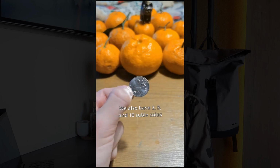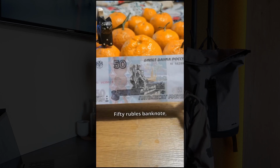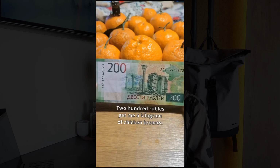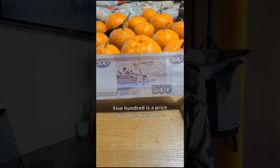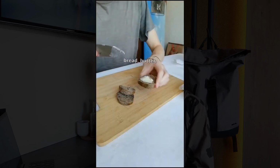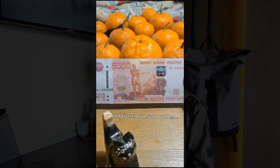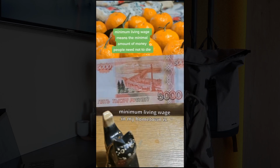We also have 2, 5 and 10 ruble coins, but people tend to use them much less than before. 50 ruble banknote, I can get a liter of milk for that. 100 rubles, which is enough for a cup of coffee. 200 rubles get me a kilogram of chicken breasts. 500 is the price for a nice pizza here. 1000 rubles must be enough for getting a can of real caviar, bread, butter and a tiny cup of vodka. 2000 rubles is the cost of one premium bottle of vodka. And 5000 rubles, double this banknote, and that's exactly what minimum living wage in my hometown is.